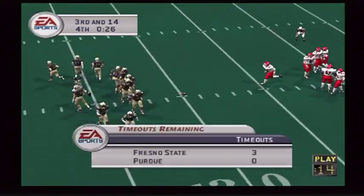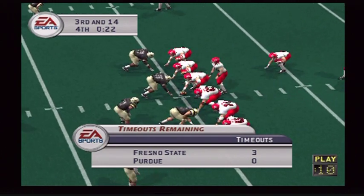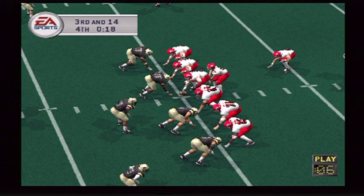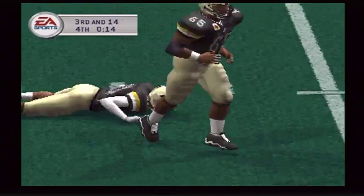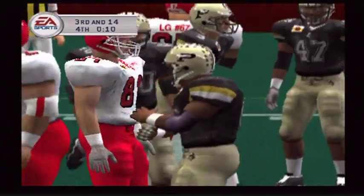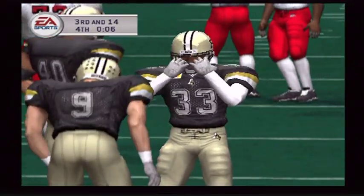It's third down and 14 to go. Ball on the 30-yard line. Purdue lines up in a dime defense here. Number 15 gives up the middle. Number 33 with a takedown at the 28-yard line. So they come up well short on that run. Well, here it's third and long. I'm assuming they just wanted to protect the football and keep the clock running.